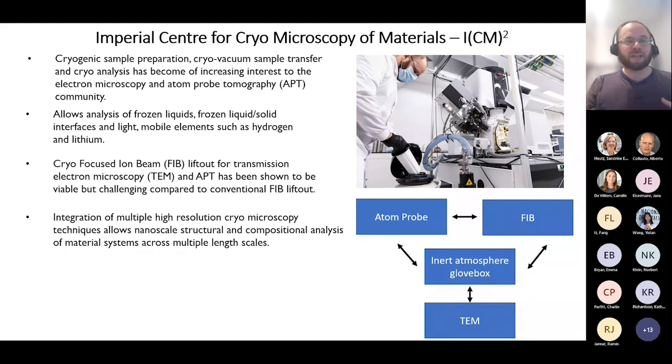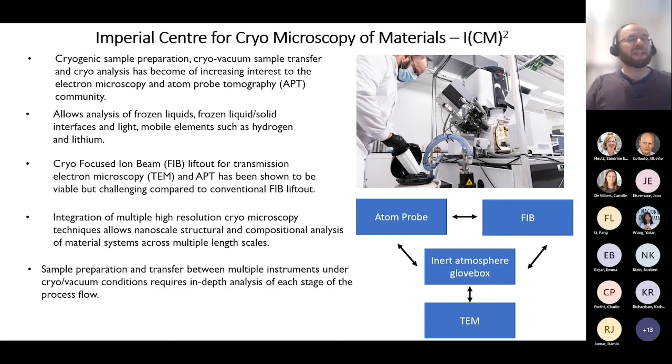And the way we do that is we link up our atom probe, our focused ion beam, and our TEM with an inert atmosphere glove box and transfer samples between them while controlling the environment in terms of atmosphere and also temperature. So to do this, it's quite tricky, and there's a lot of logistics involved.